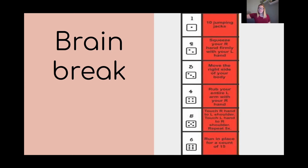So are we ready, boys and girls? You can do this sitting down or you can stand up too. Are you ready? On the count of 3, we're gonna touch our right to our left, and our left to our right, and maybe we're gonna give it a squeeze, and then we're gonna do it again for 5 times. So let's go ahead and try it on the count of 3. 1, 2, 3.